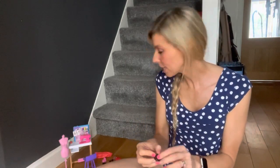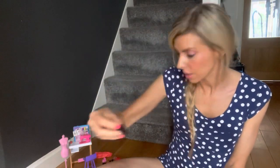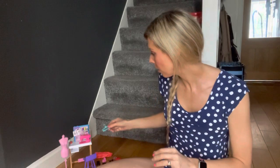Now, I'm really happy to get these black boots because I haven't got any Barbie black boots. I don't know if they're for a flat-footed Barbie or a Barbie with feet that are at an angle. Now, we've got one more compartment. We have two coat hangers, which is the same as the other one. I think they were pink. These are a bit of an aqua blue kind of colour.